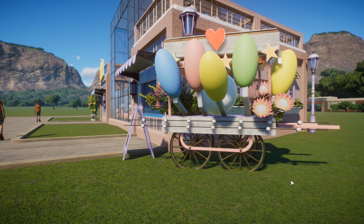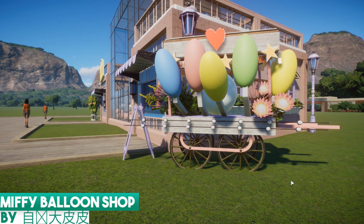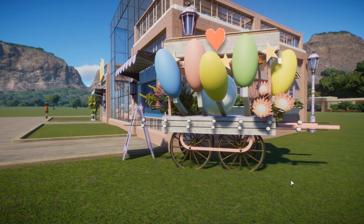Next on our list then is one of the coolest design shops I've ever seen in Planet Zoo. This is the Miffy Balloon Shop. Now, it is made by someone with an East Asian name, lettering that I cannot possibly hope to pronounce. I'm not going to attempt to, but the name is at the bottom. I do apologise for my inability to do that. I would hate to even attempt it, so go check out their work.